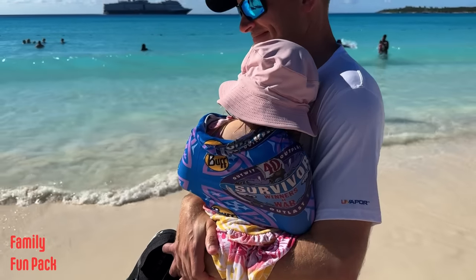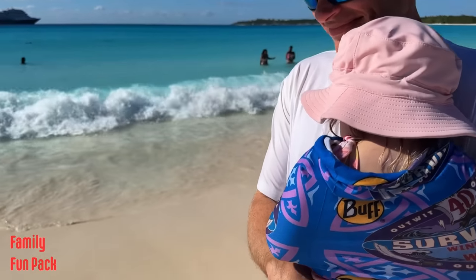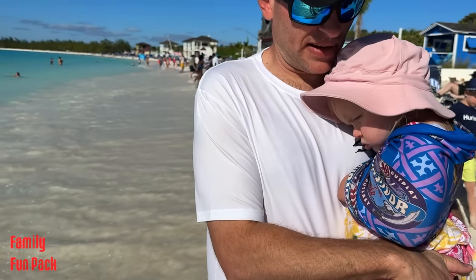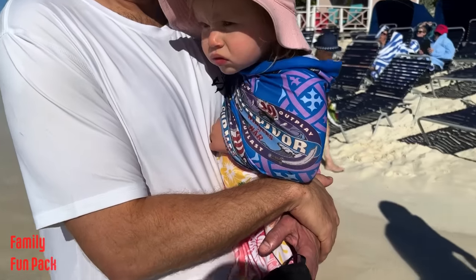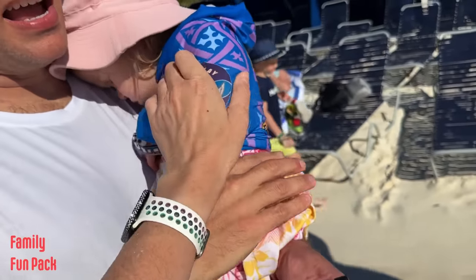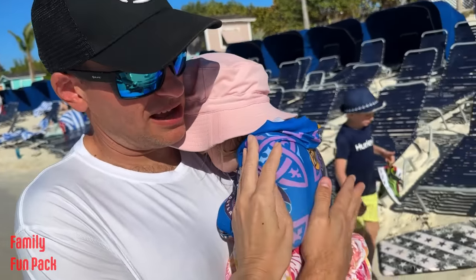We're using Alyssa's other bus to protect Chloe from the sun. She had some sunscreen, but I don't think it did its job that well. She doesn't look too bad, though. Look how cute she looks. She's keeping her arms inside. Good girl, Chloe.